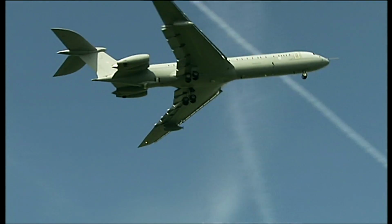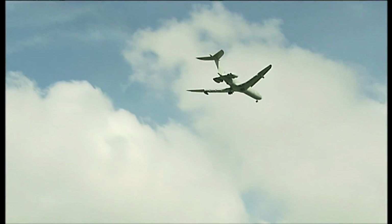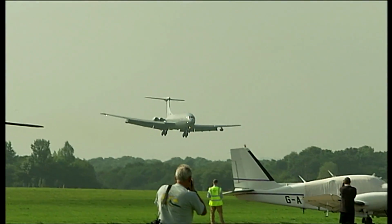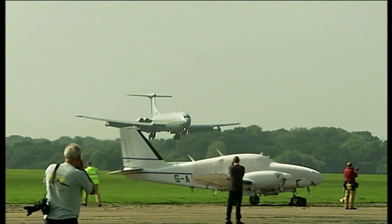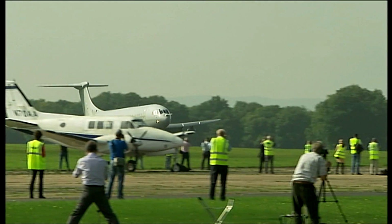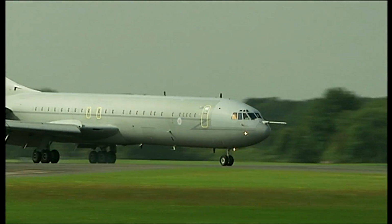A burst of filthy black smoke and a distinctive roar. A Vickers VC10 leaves its signature in the sky over Surrey for the final time. 51 years after the airliner's maiden flight, the last to be built flew into retirement at Dunsfold Aerodrome. This one served as an RAF tanker. Its new owner is the Brooklands Museum.